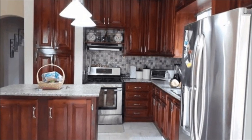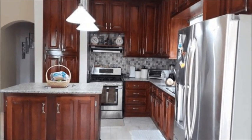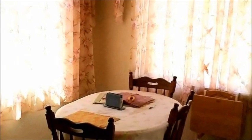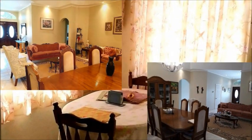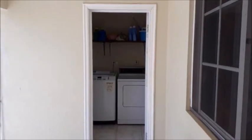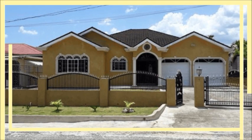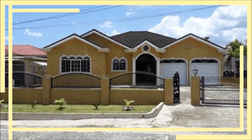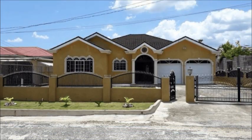gorgeous kitchen, clad with modern granite countertops, cabinetry, and a beautiful island. Some other features include breakfast area, living and dining rooms, laundry area with storage, patio, water tank, and heater. Guys, let's take a look at this house and please watch the entire video for more details at the end.